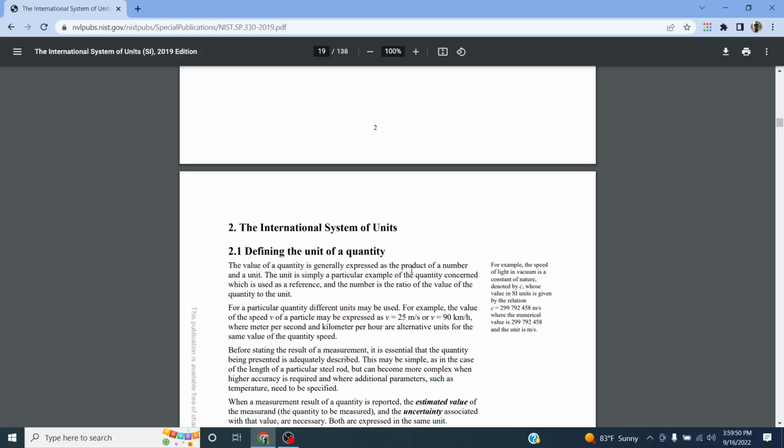For example, the value of the speed v of a particle may be expressed as v equals 25 meters per second, or v equals 90 kilometers per hour, where meter per second and kilometer per hour are alternative units for the same value of the quantity speed. For example, the speed of light in vacuum is a constant of nature denoted by c, whose value in SI units is given by the relation c equals 299,792,458 meters per second, where the numerical value is 299,792,458 and the unit is meters per second.